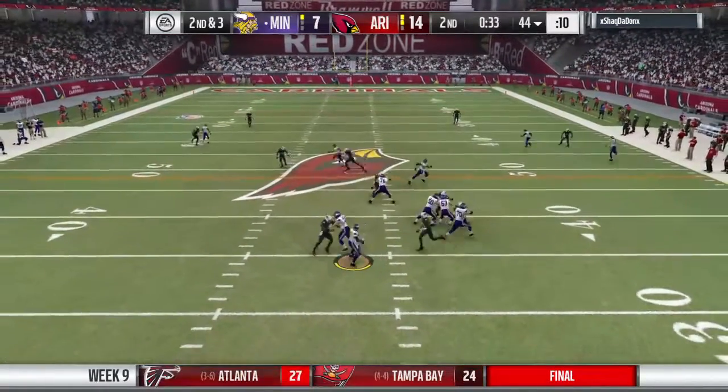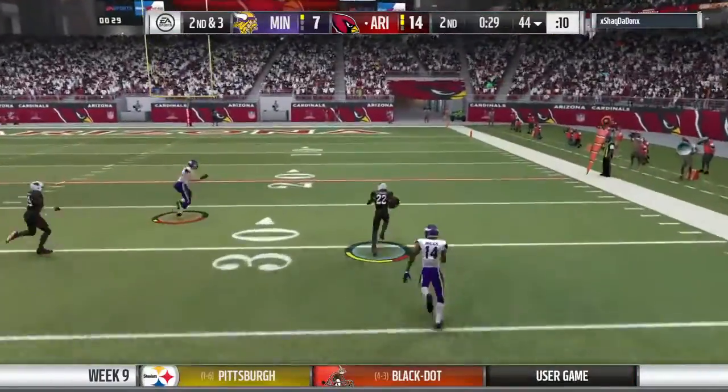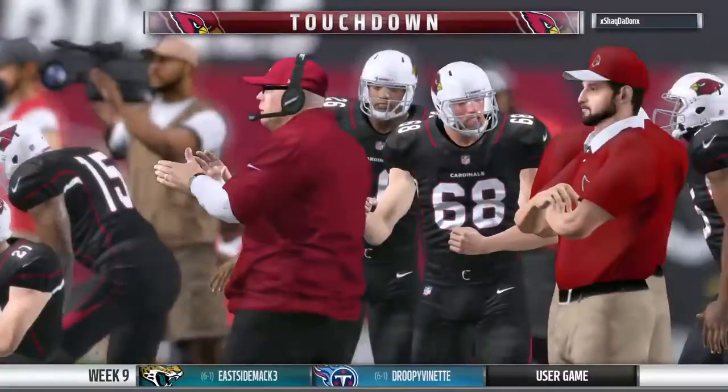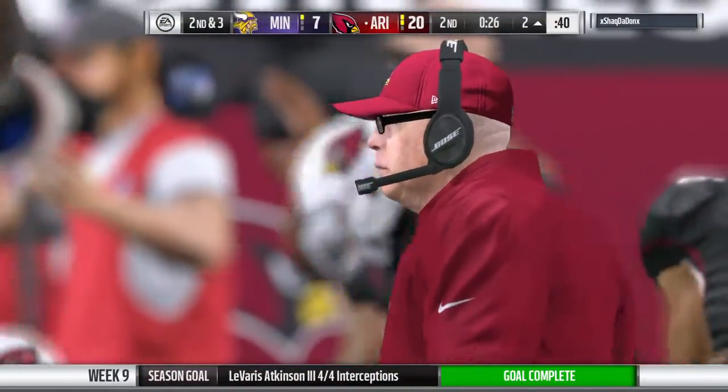They'll throw again. Bridgewater. Looking for Diggs, and it's intercepted. A great read, and it's picked off. And now off to the races, down the right side. And they will score. It's a pick 6 for the Cardinals touchdown.